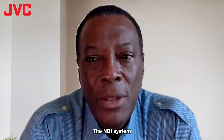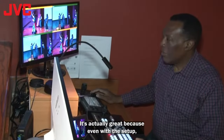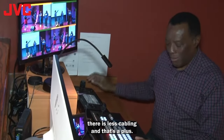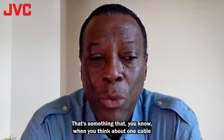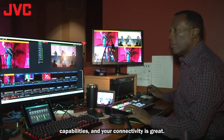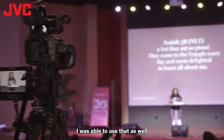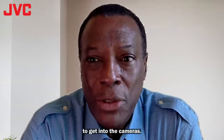The NDI system is actually great because even with the setup, there is less cabling, and that's a plus. When you think about one cable handling power, your network capabilities, and your connectivity, that is great. And then I was able to use that as well to get into the cameras.